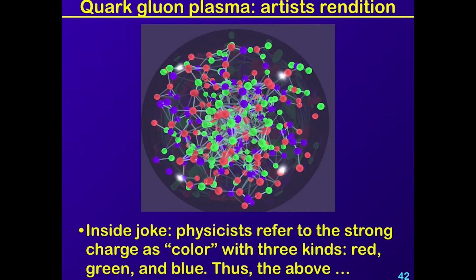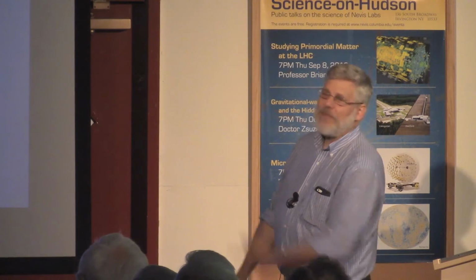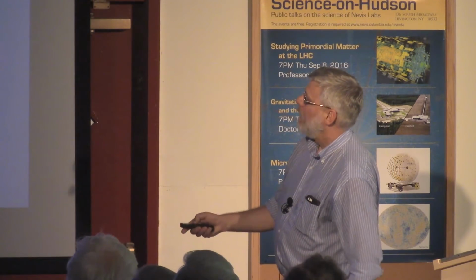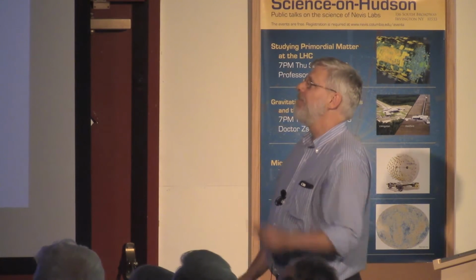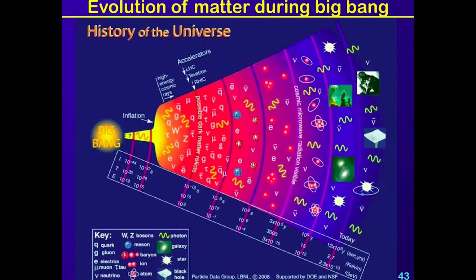Well, here's an artist's rendition of what a strongly interacting plasma would look like, because you can't really see them the way we create them. Maybe this is mostly to show you this is an inside joke, right, which we physicists refer to the strong charge as color, and there are three kinds, red, green, and blue, and thus this picture. So there's the inside joke. This is an artist's rendition. I will show you a physicist's rendition in a second, but back to the early universe.